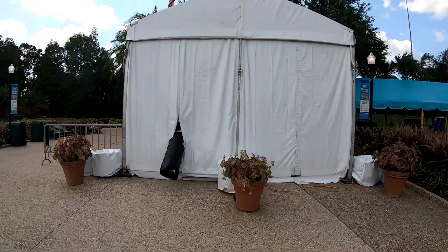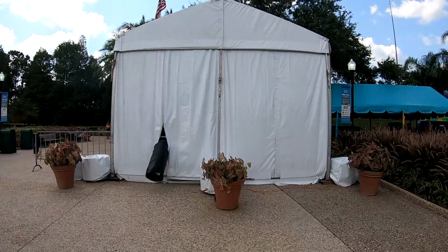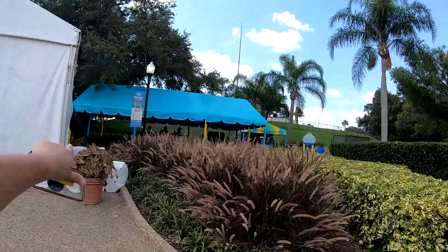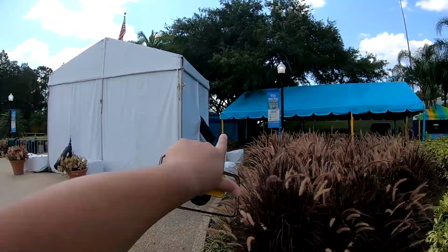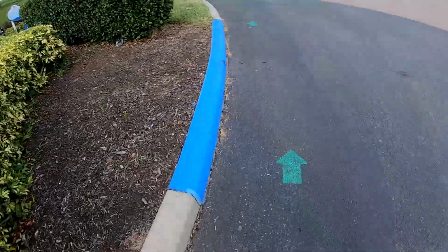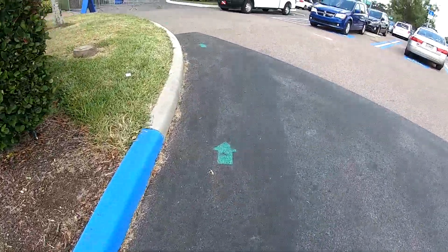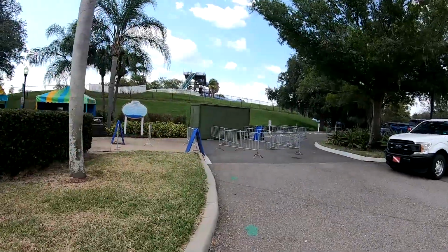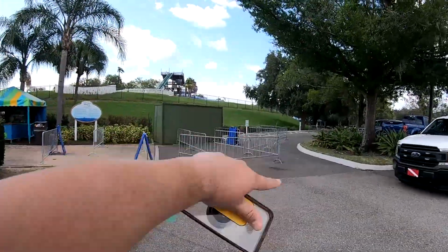And that has an AC unit attached to it and kind of cools it down. And then right through this tent right here, you walk in, and that's where they check your temperature. They do have arrows pointing to the entrance of the park, and then here's the queue to get in. This morning it was where that blue sign was, and we waited.